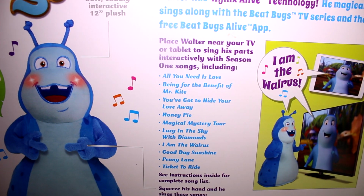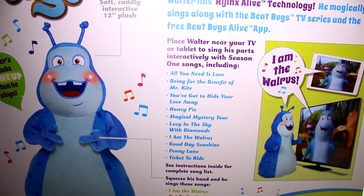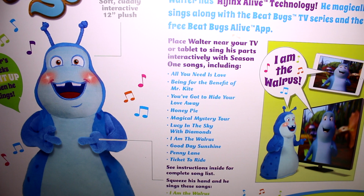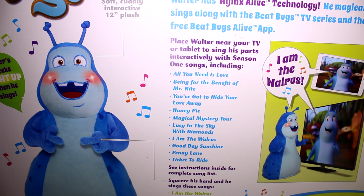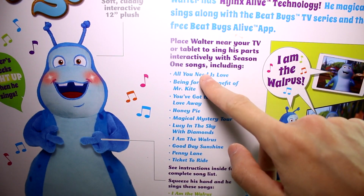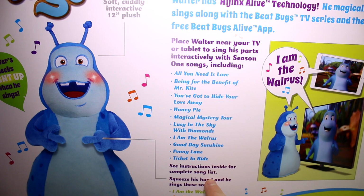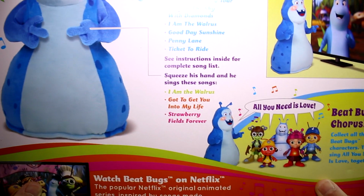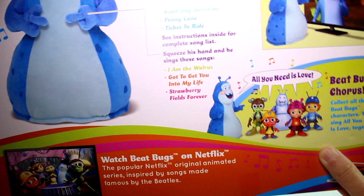Walter has hijinx alive technology. He magically sings along with the Beat Bugs TV series and the free Beat Bugs Alive app. Place Walter near your TV or tablet to sing his parts interactively with season 1 songs including, and then here's a list. See instructions inside for a complete song list. Squeeze his hand and he sings these songs. I'm the Walrus, I Gotta Get You Into My Life, and Strawberry Fields Forever.